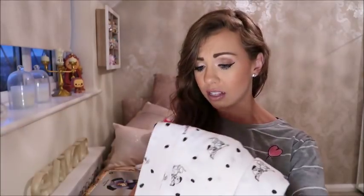So thank you Summer Bond for sending me these. I absolutely love all your designs, especially all the ones in Primark, the Disney ones. Obsessed. But yeah, these ones are from ASOS.